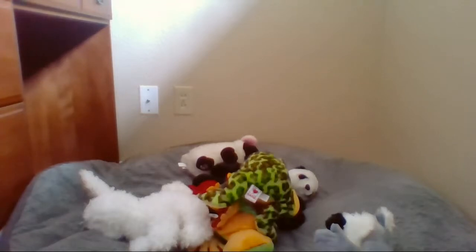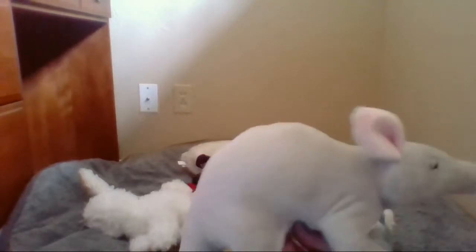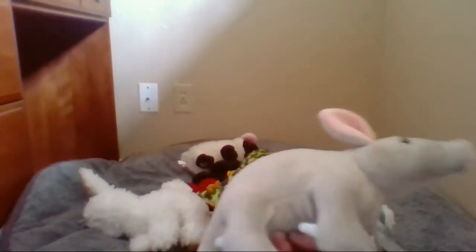Then we have an aardvark with the code. I love aardvark's feet. I love the little toe claw things. I love their shape. I think the aardvark in particular is a very nice Webkinz. I like the way it's shaped. I like how it's still got some of the flop in the limbs, but it's still pretty sturdy shaped.